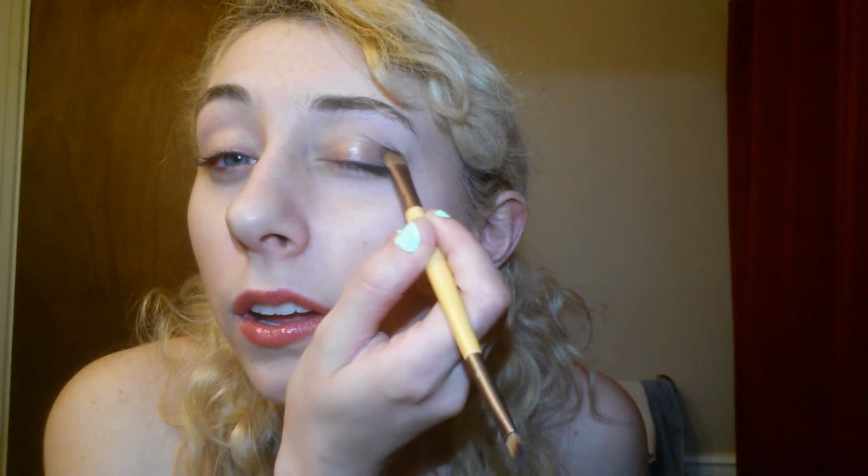Oh yeah, that's perfect. A little bit more on the side. I really love the shade that comes out. It's not too bold. It kind of reminds me of those vintage classic pictures where the starlet is on stage and she has the very sparkly but neutral toned makeup. That's what this always reminds me of, honestly.